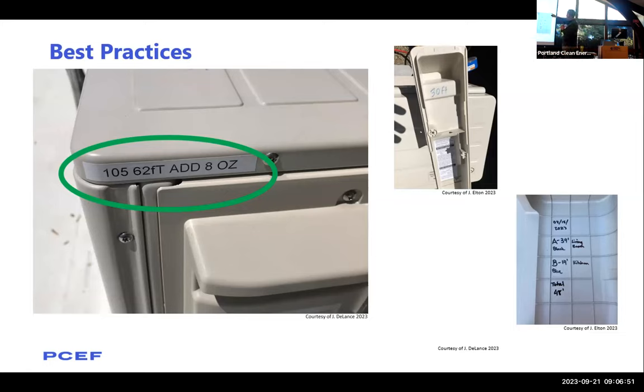Another example here, they've taken the face off and they've written it on the inside. Long-term, this is going to be protected from the weather, so it's a better way to do it, but you do have to take the cover off and know it's there to do it. On the initial inspections, that made it super easy for me. I didn't have to do anything. Let me just take a look at that.